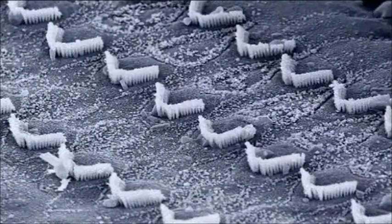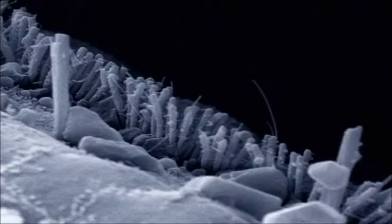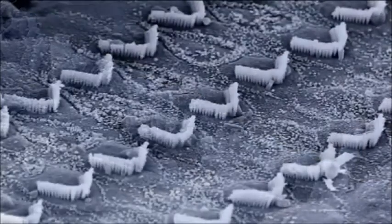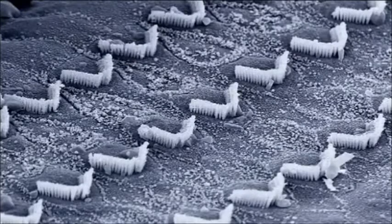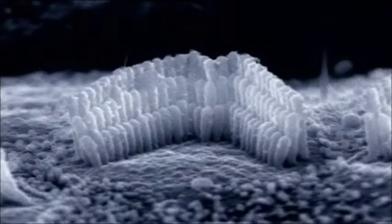They're rows of minute hairs only a few thousandths of a millimeter high. As noise vibrates them, they send electrical signals to the brain which we experience as sound. It's fascinating to watch, and we're about to see it happen. Take a closer look at these V-shapes. They are, in fact, clusters of 3 lines of hairs which are part of a built-in amplifying system.